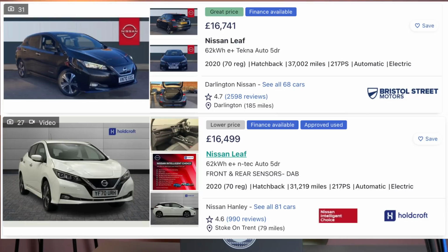But back in the real world where people make sensible decisions, you're going to be spending just under £17,000 on these low mileage 70 reg cars from Nissan main dealers, approved used. It's still an awful lot of car for the money if you need that bigger battery to meet your requirements. But what do you think?